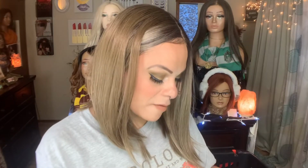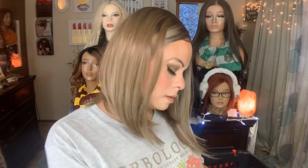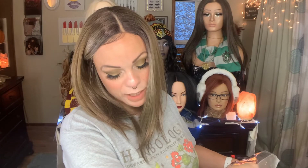Next up, I have Harper, and this is from Outre. Outre just comes with the fire. So I have Outre Harper, and this is in the color DRFF2/cinnamon mocha. I got her from Poshmark, but you can get her from Ebony Line, Wig Types, Glamour Trust, Sam's Club.